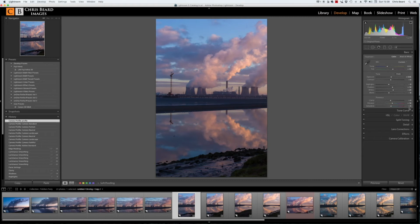The basic panel here, very little. +8 on the saturation, which isn't a lot, +18 on the vibrance, just to bring out those colours that aren't saturated, again not a lot. Clarity, just +4, just a very merest touch. I don't like to go too heavy on this. It is good using clarity on clouds, helps to bring out a lot more definition in the clouds, a lot more contrast, but for this image I've kept it around +4.